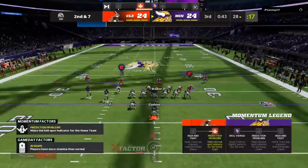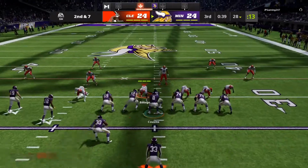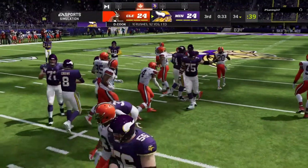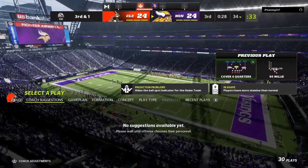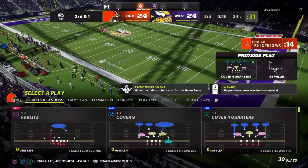Second and 6. No, scratch that. Second and 7. Again, it's Cook. And give him 6 yards here as he stopped near the 35 at the 34. And there's a run to be happy with. Good, solid yardage. He'll take that anytime you hand the ball to a back.